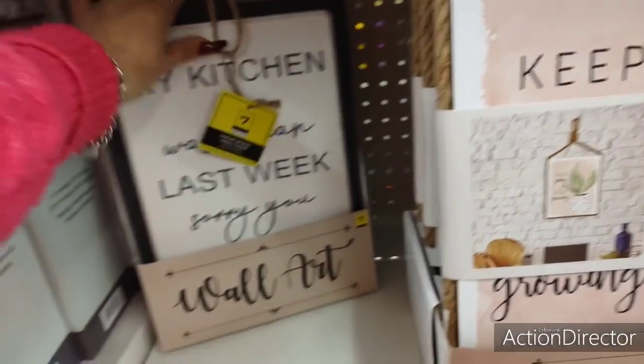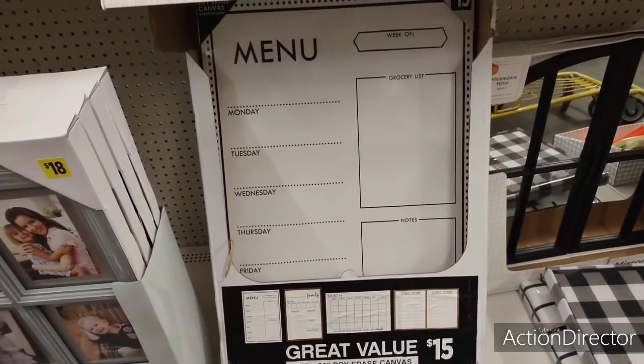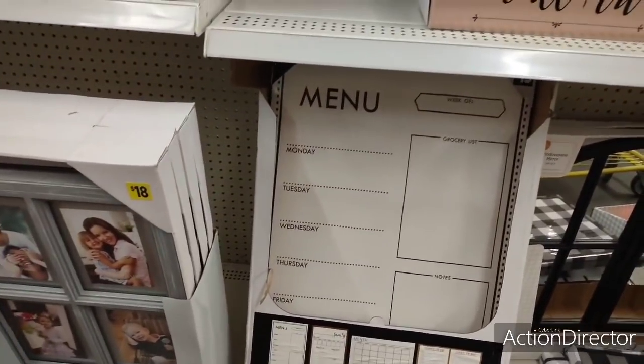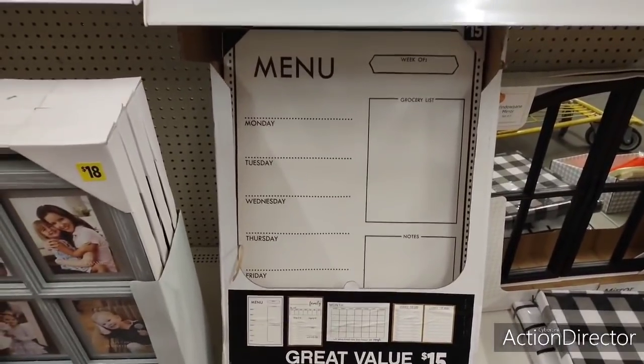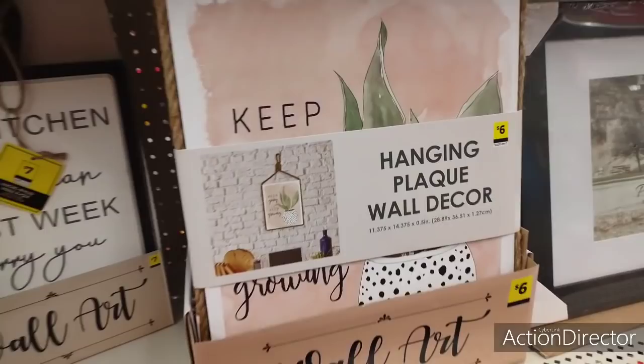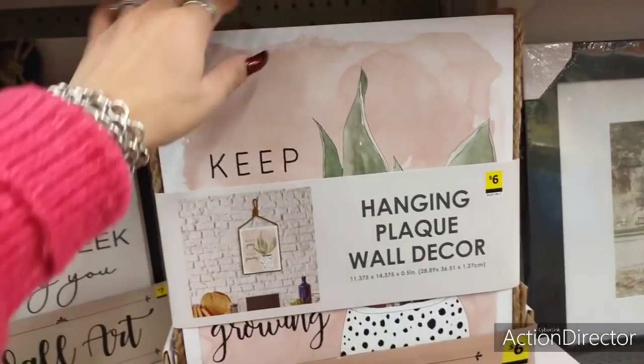Huh? What? What is it? Oh, menu, great value, $15. This is cute too for big families. Grocery, notes, everything. Yeah, we don't have room to put it. One meeting every day? Yes, dear. What you're eating every day? Yes, dear. Okay, these are, let me see, hanging plaque wall decor, $6.